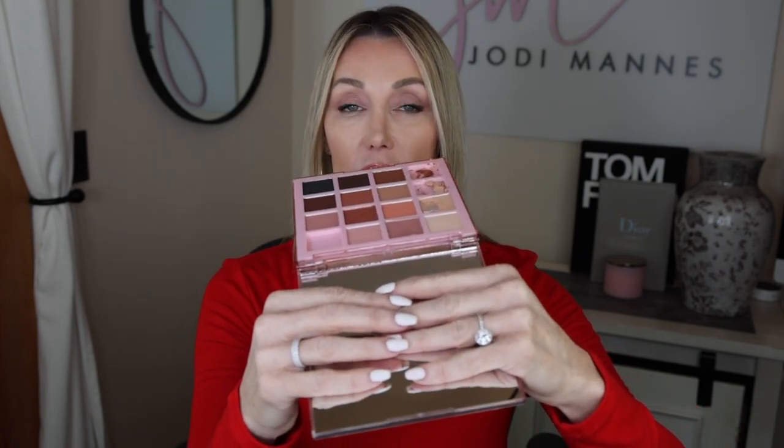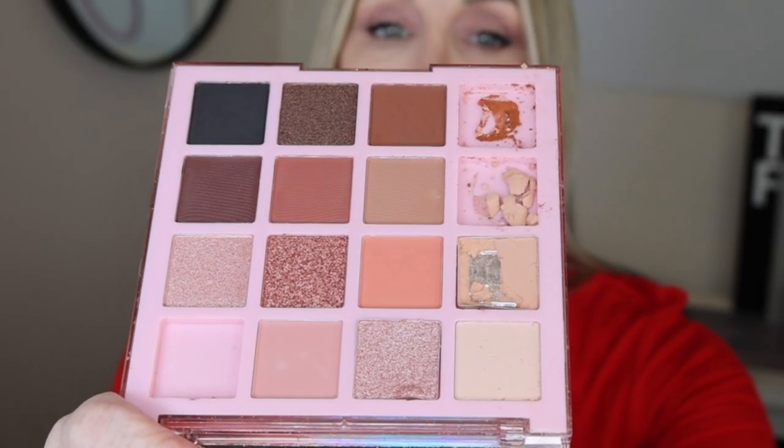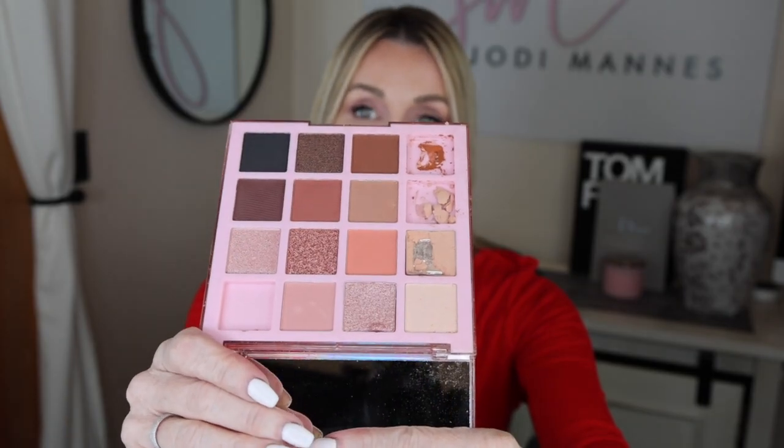Anyway, it comes with this gigantic mirror, which I won't bother showing you because you know what a gigantic mirror looks like. But here's what's left of the palette after about 3 times. Now, these haven't been dropped from a second story building. This hasn't been thrown around. This has been put in a makeup drawer and pulled out and put in a makeup drawer. I mean, 4 of the colors are destroyed.